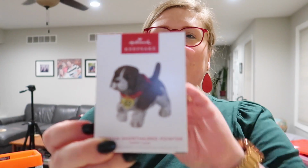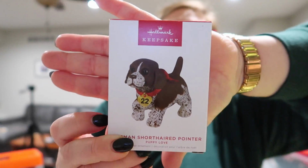She loves noodles and dumplings and all of that stuff, so I thought this one would be perfect for her. And then I also got one for Milo since he joined our family this year. This is actually a German short-haired pointer, but I thought that the markings on this dog looked like him, and it says 2022. So I thought, well, we'll get that for him.